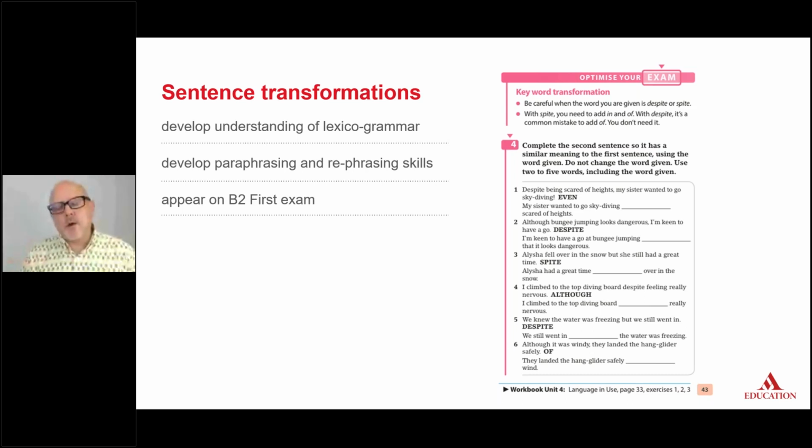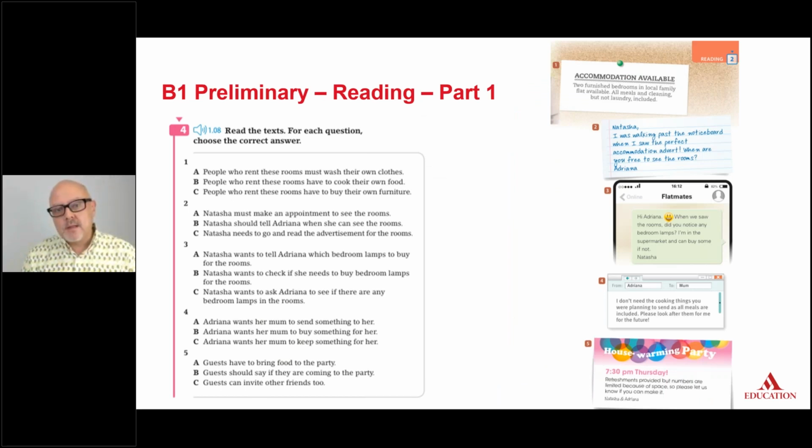The first task on B1 Preliminary Reading, Part 1, looks like this. And this is almost exactly the same as it was before. Students are given 5 short texts of different types, and they're given 5 sets of statements, and they have to choose which statement is the correct statement for the respective text that they've been given. In the past, some of them actually started with a question with 3 answers rather than 3 statements, but it looks like they don't really do that anymore. I mean, the skills being tested are the same, really, so it's not a big point, but I think that from now on they will look more like what this looks like on the page.